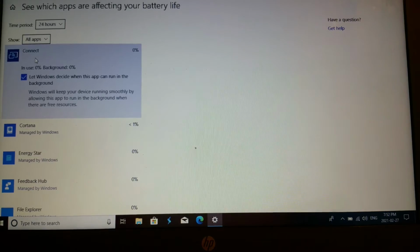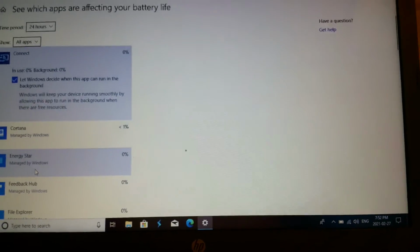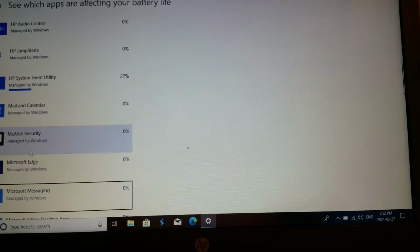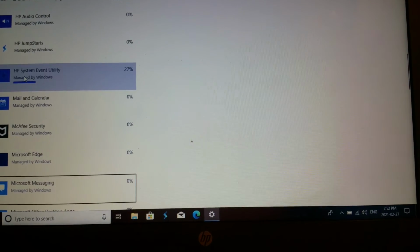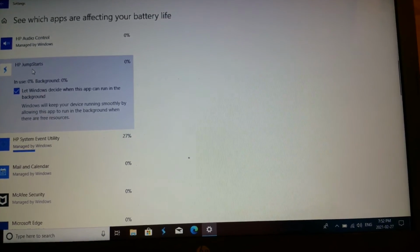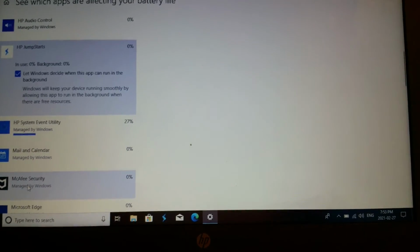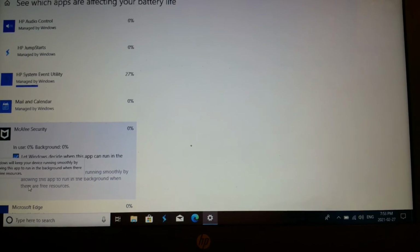Okay, in some of the files, it says Microsoft. So if I look at the Microsoft, of course I'm going to trust that app. I don't know what HP Jumpstart is. So that's nothing. Those are like they come with a system. McAfee, okay, it's like they have a partnership with antivirus software.